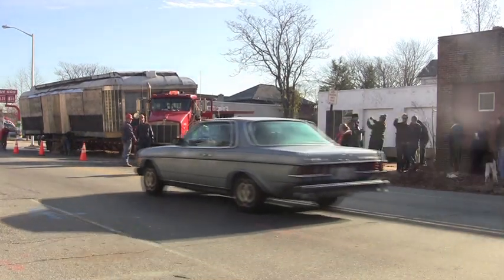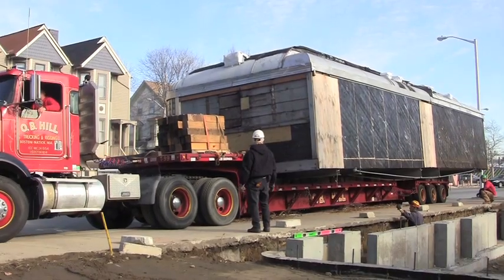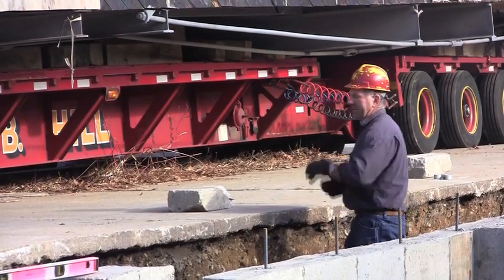They set up a platform on the backside, and then they set up the platform here inside, and they run those steel beams across, and then they hook a big come along to it, and they just slide it right along the steel beams onto the foundation.